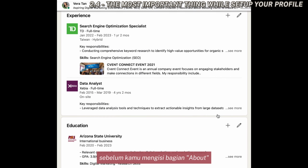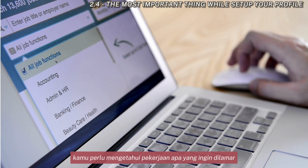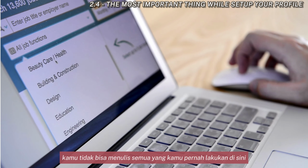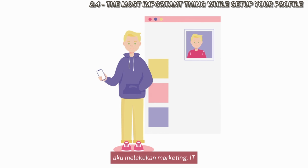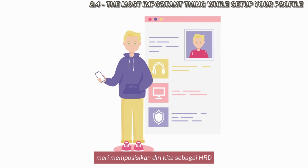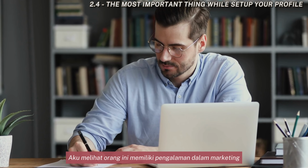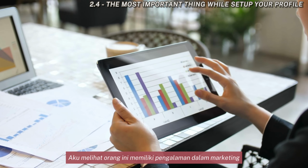Before you write your about section and the rest of your LinkedIn profile, you really need to know what job you want to apply for. You cannot just write everything that you do here. For example, I do UI UX, I do marketing, I do IT. Let's position ourselves as an HR. As HR, I want to search for a digital marketer. I see this guy has experience in marketing. I see he also has UI UX experience and IT as well.